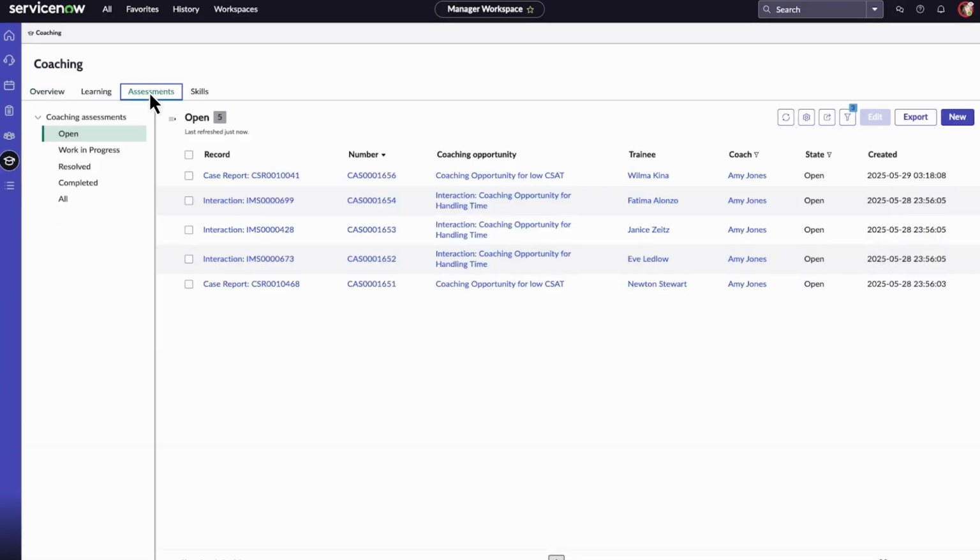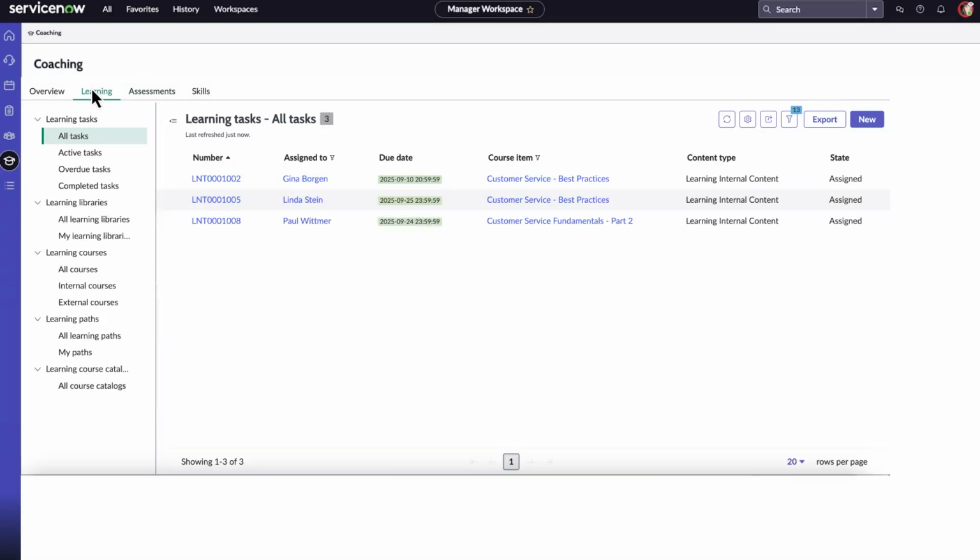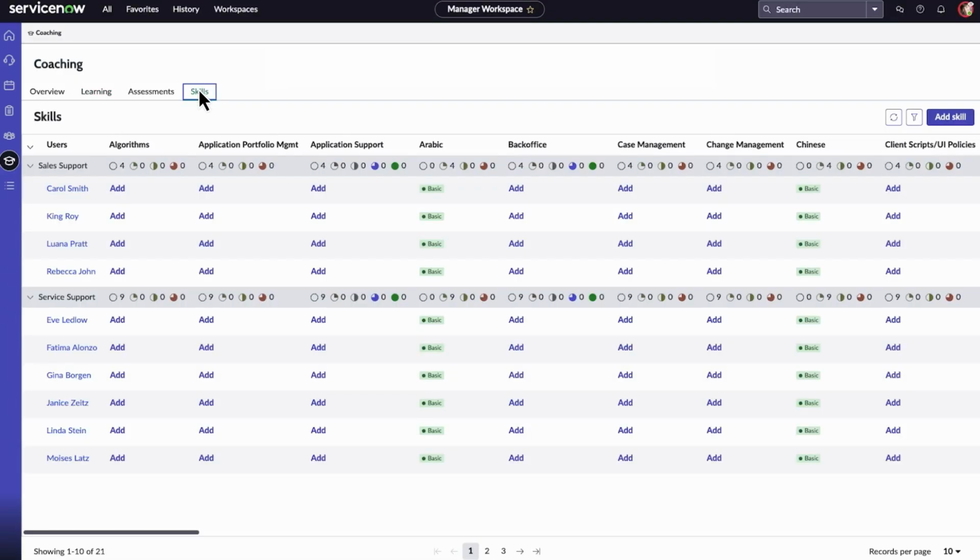In the Assessments tab, she can easily evaluate agent performance using embedded assessments to rate them, provide feedback, assign skills, and train them. Using the Skills tab, she can manage all her team's skills and proficiencies from one single view using the skill matrix. Ongoing maintenance of her team's skills is automated with predictive intelligence and skill recommendations.